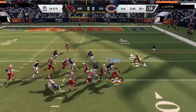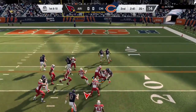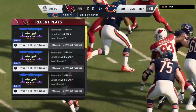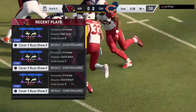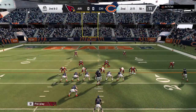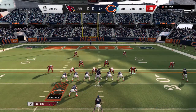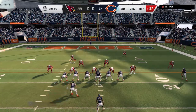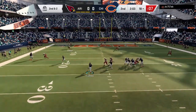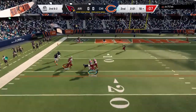Trubisky gives to Cohen. And they'll get him down after a pickup of 8, 2nd and 2. Hey, when you get good yardage like that on first down, it really does a whole lot of good for your entire offense. But I love the way he's finishing those runs. At the end of things, he's making sure he gets just a little bit extra. Forced out to his left.